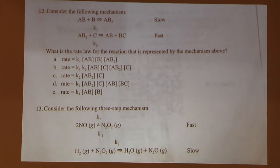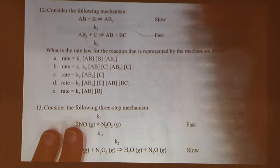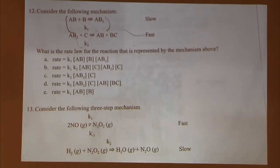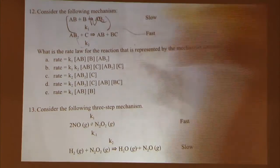Okay. With this one, we have a mechanism. We have to find the rate law. So when we're given a mechanism, do we base it off of the slow step or the fast step? Slow step. So we don't even look at the fast one. We just look at the slow one. It's the first one. So that's good. When we write a rate law, do we put reactants or products or reactants and products? Just reactants, so we don't even look at the second half of this equation. We're just looking at the A, B, and B.